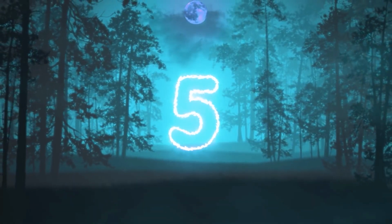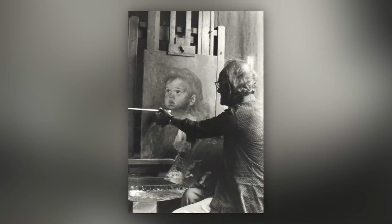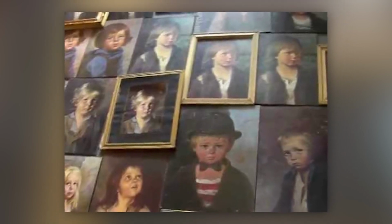Coming in at number 5, we have the Weeping Children. The Weeping Children are a collection of paintings created by a man named Giovanni Bragolin. Every painting features a little boy or girl crying. Now it's said whoever owns these paintings will face tragedy. So in this case, all of Giovanni's paintings are cursed. In fact, a string of house fires were all thought to have been caused by this painting. All of the houses that caught on fire were completely destroyed except for the paintings that remained perfectly undamaged.